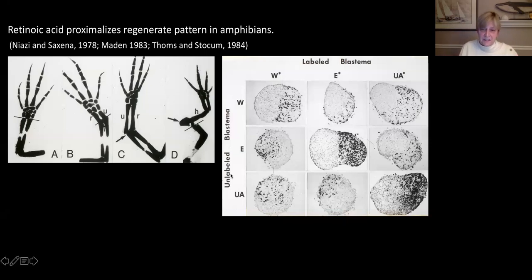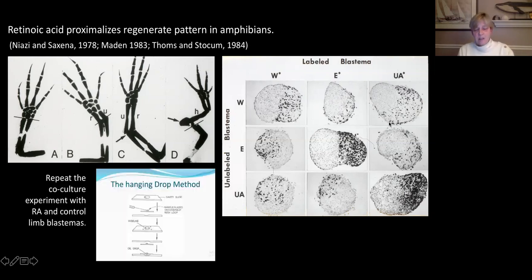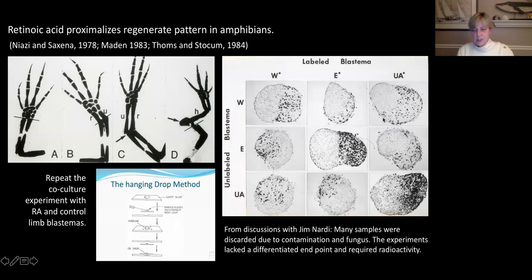So when I got to the lab, Jim Nardi had just done this work. And David said, won't this be great? You'll amputate animals, you'll treat them with vitamin A, you'll harvest their blastemas and you'll do hanging drops. And he wanted me to repeat the co-culture experiment, which makes perfect sense. And he fully anticipated that the vitamin A treated wrist level blastema would behave like an upper arm level blastema in this assay. So I went to talk to Jim.